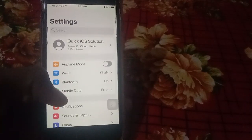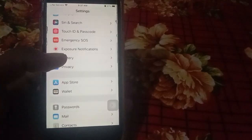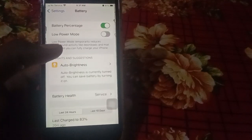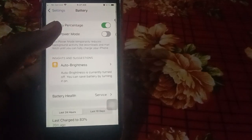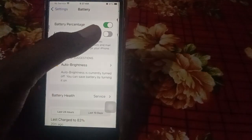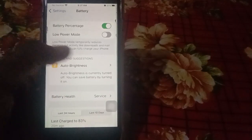And then another solution, you have to make sure low power mode is disabled. So again open Settings and then scroll up, then click on low power mode. I have already disabled it, and you have to turn off low power mode.